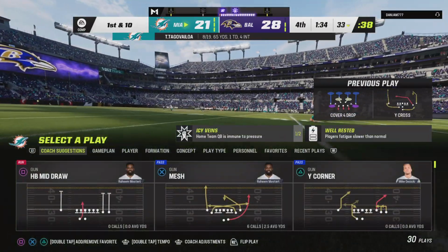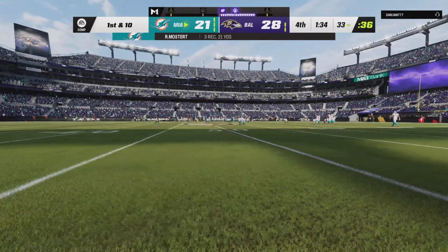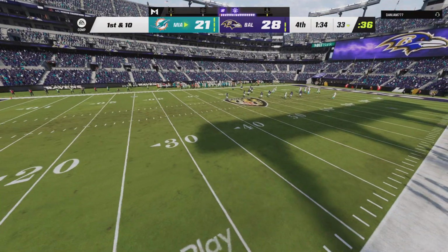And he'll be out of bounds across the 30-yard line. 9 yards to pick up there, and it's a first down.